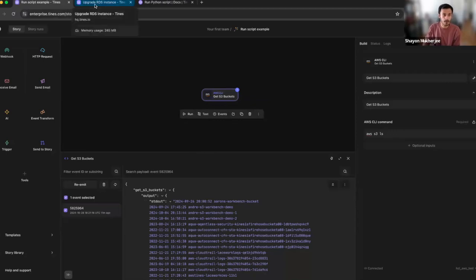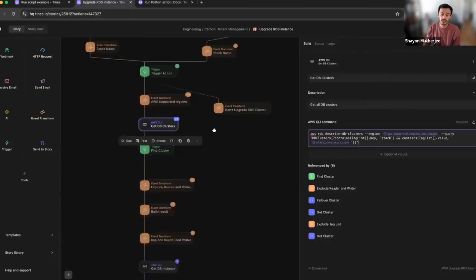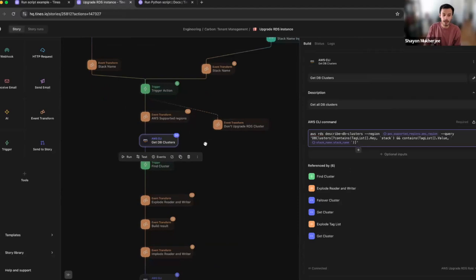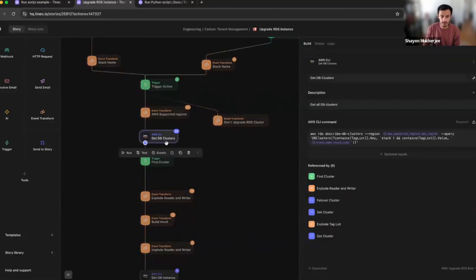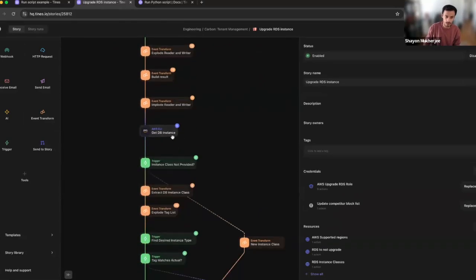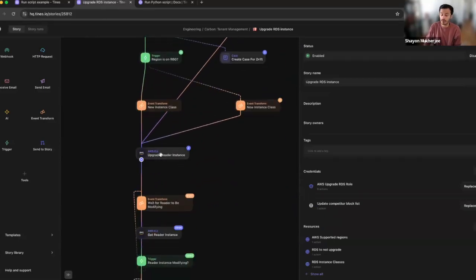To give you a more realistic example, here's how we are using AWS CLI in our production environments. What you're seeing is a story that receives incoming events based on certain production events. And when we receive those events, we may decide to auto upgrade our AWS Aurora RDS instances. So after some checks in place, we have the AWS CLI command where we call aws rds describe-db-clusters for the respective region, and with some helper query lookups, we find the DB clusters, we iterate over them, we get more information for the identified database instance, and eventually we go ahead and upgrade the reader instance.